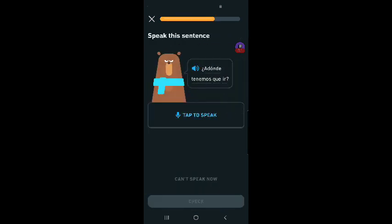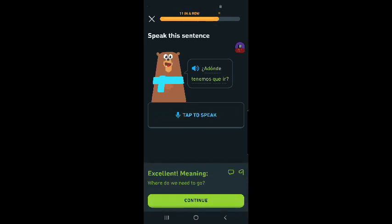I'm so proud of you. ¿A dónde tenemos que ir? Where do we have to go? Where do we need to go? Yeah, it's the same thing. No, it's not. That says where do we have to go, not where do we need to go, because need is necesitar.